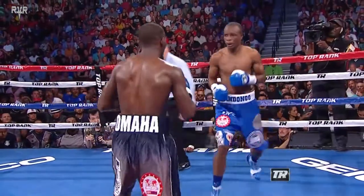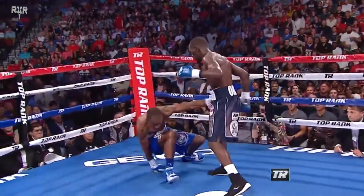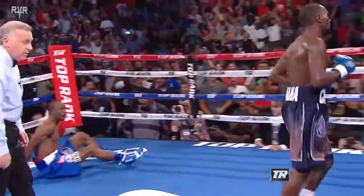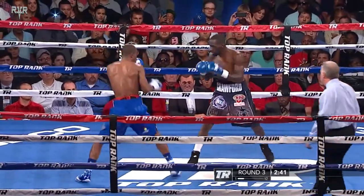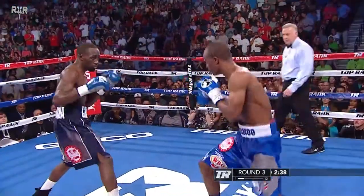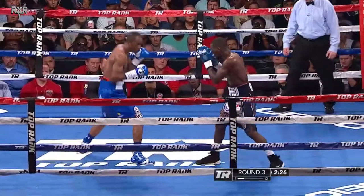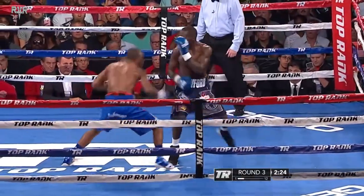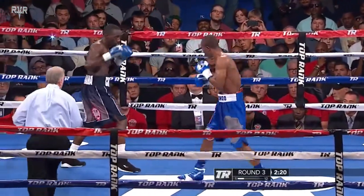Right hand to the body. You're going to see the left hand coming up right there behind the ear. And Mama's happy. And we mentioned it earlier, Teddy, whether it's orthodox or southpaw, he has the ability to put you on your seat. The skill, the power, the speed, total package is in his career. Not the case for Crawford. Crawford has a long list.